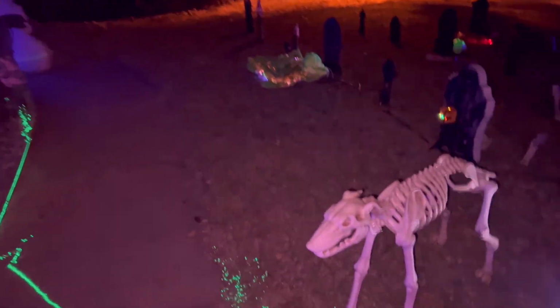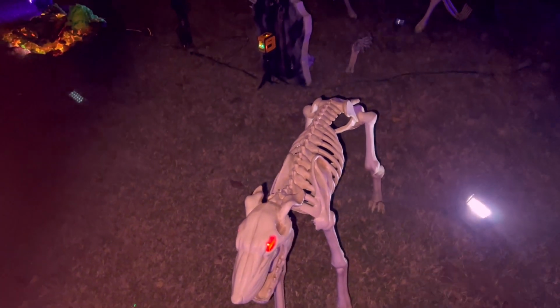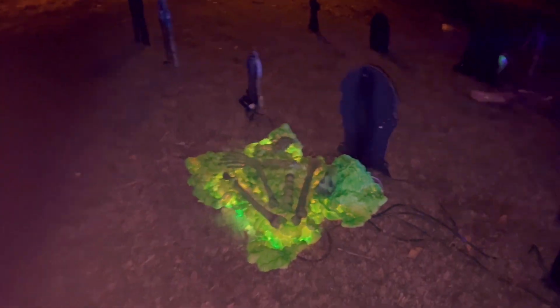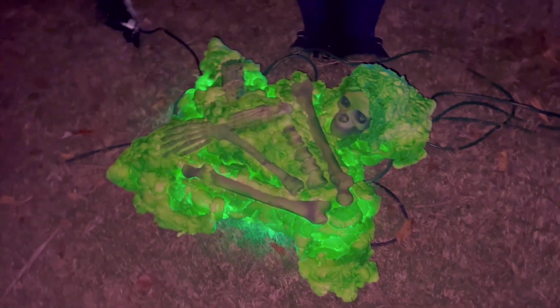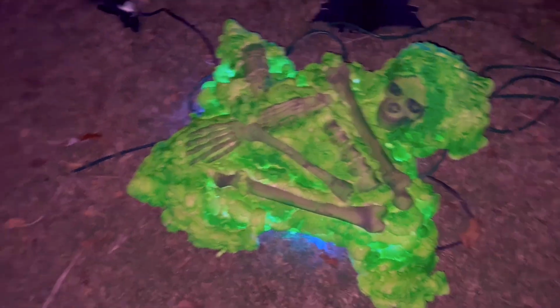Now, when I set up my yard, I try to think to myself, what path are people going to take and what are they going to experience as they're taking that path? So we try to put so much in the yard that most people don't want to run through it. Most people will come up the driveway because of the amount of things that are in the yard. As you see, they experience different props along the way.